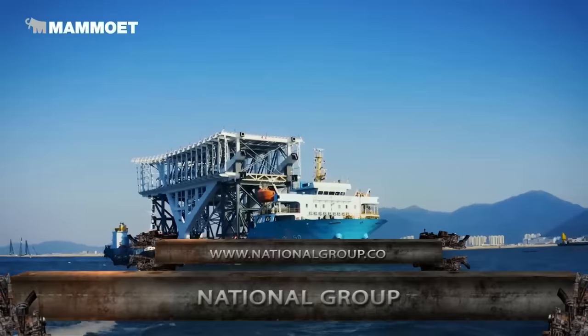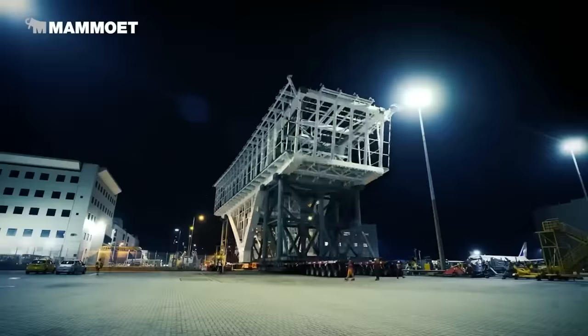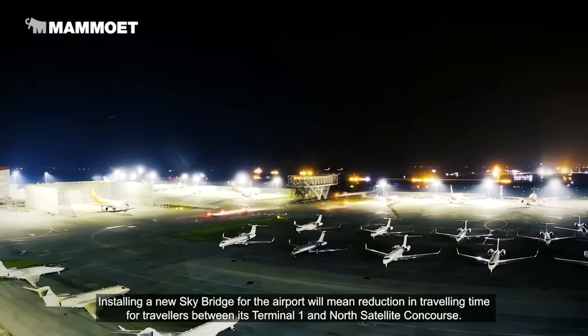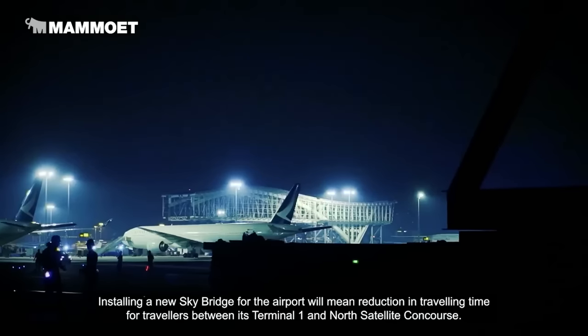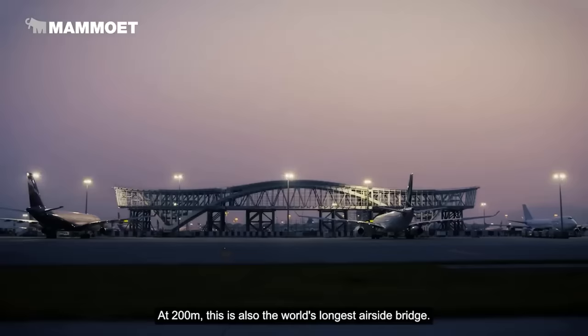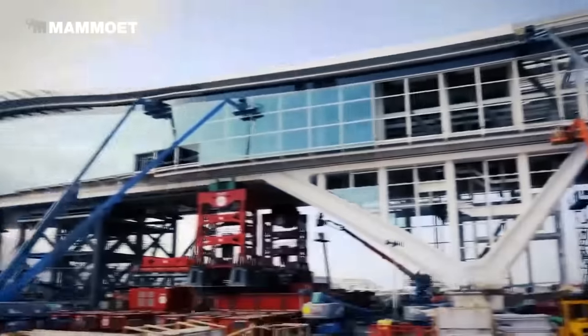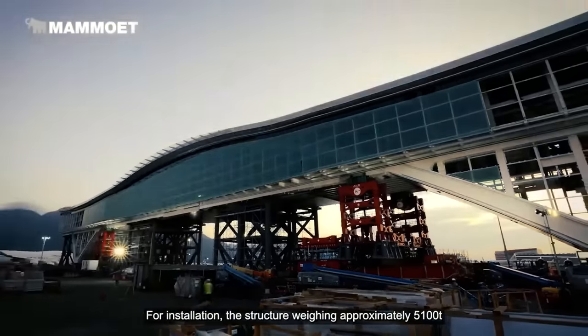Then we also have the transportation of a giant airport bridge structure led by Mammoth. This time, they had to transport a load that was 200 meters long and weighed 5,100 tons. Although the destination was only 3.5 kilometers away, it wasn't the easiest task. Mammoth had to keep it at 14.3 meters high all the time, which made things even harder, especially with the altitude.